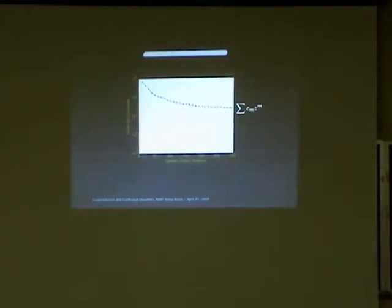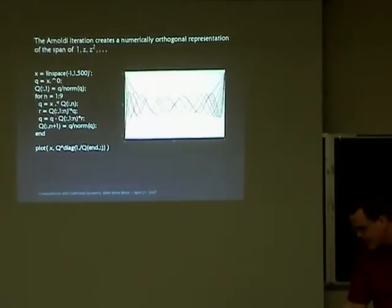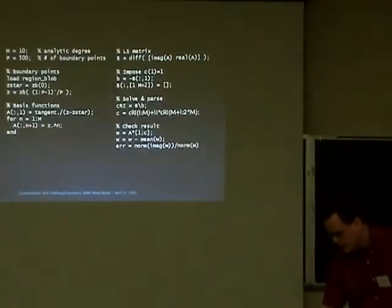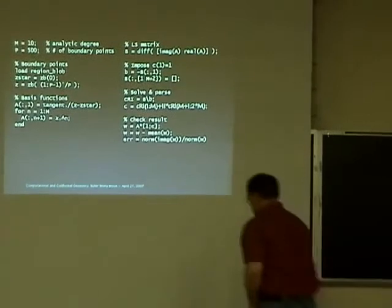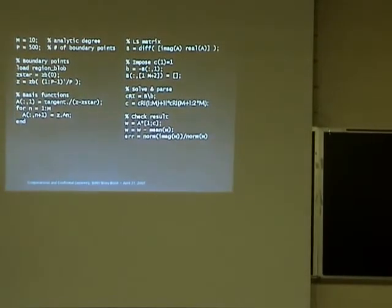And in this iteration, is that going into the B or going into the A? It goes into the A, and then B is constructed. So in fact, what you would do is you replace this with the equivalent of that Arnoldi code.